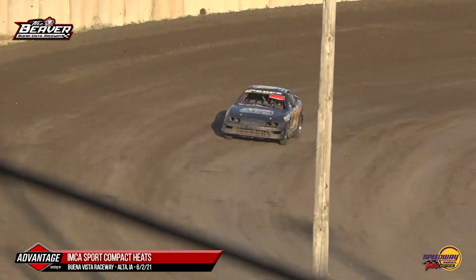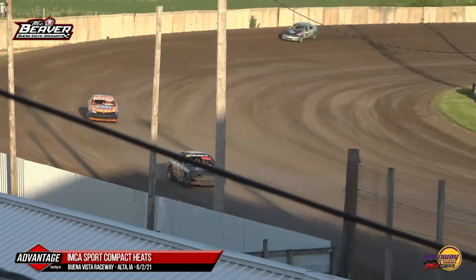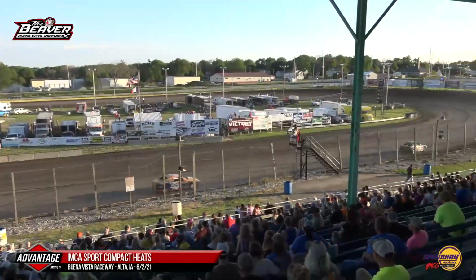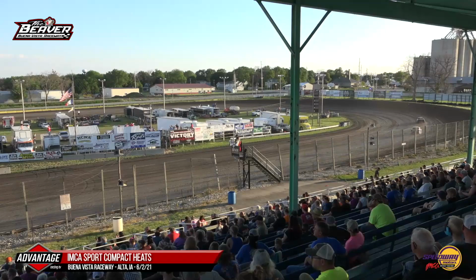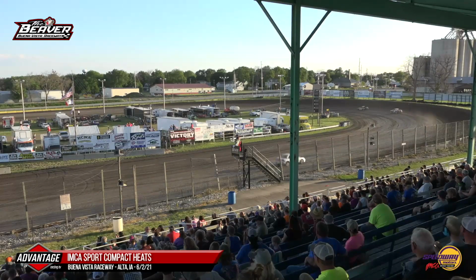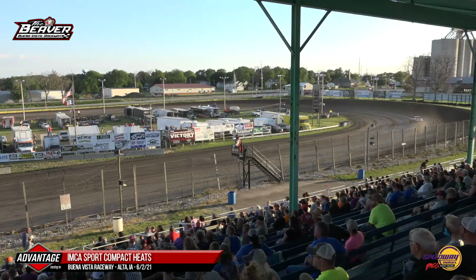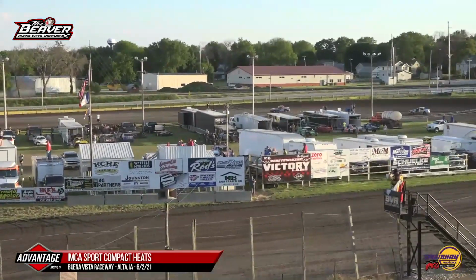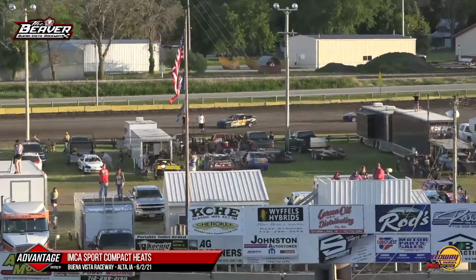As they come through turns 3 and 4, checkered flag coming out this time by for Kane Malberg. Corey Namani in second. Cody Gordon running in third. Jared Sloss picks up fourth, and rounding out your field, Greg Brunel in the 21.